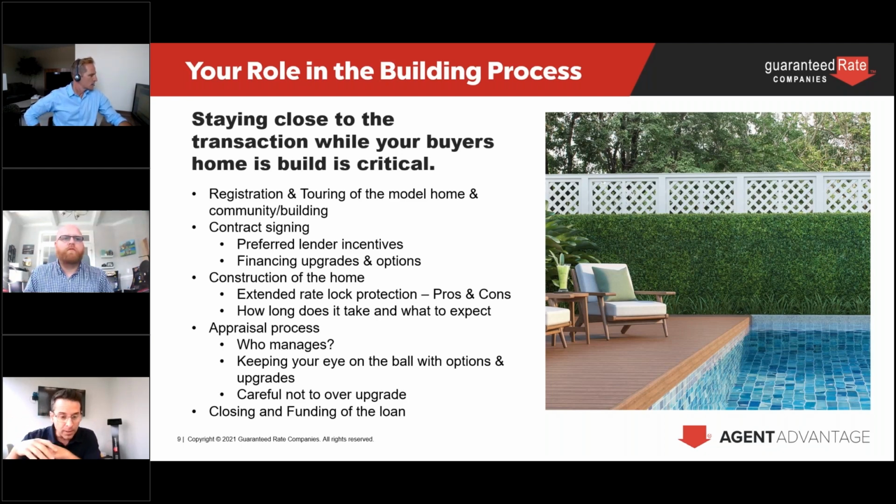Construction of the home. We talked about extended rate lock protection. Pros and cons. Talked about the pros, right? If you lock in a rate today for 12 months and it takes 9 months to build a home and you close and the rates have gone up from 3% to 4%, you're the hero because you suggested it. And so is Guaranteed Rate, right? And the builder's happy because we closed with a happy customer.